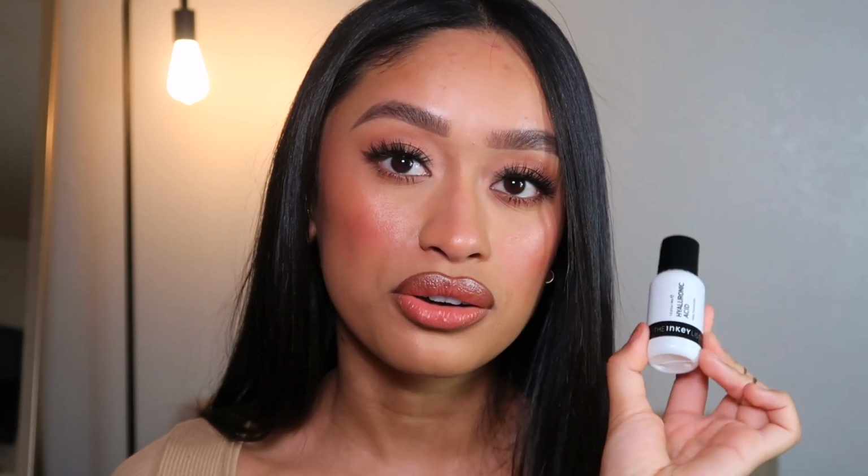Hyaluronic acid, again, it's just a great ingredient to add to your skincare routine for some extra hydration. You can never go wrong with a little extra hydration, especially if you're a little bit more dry. Winter's coming, so you really want to make sure you're nice and moisturized. This is a really affordable serum, so definitely recommend.